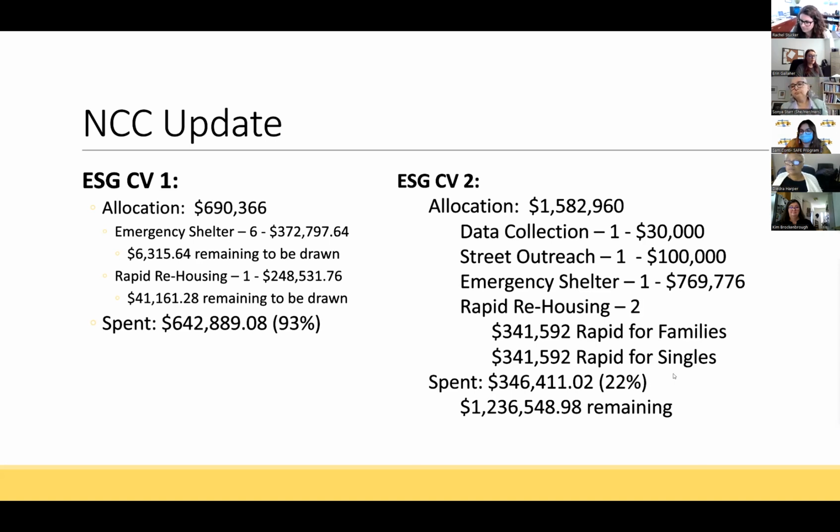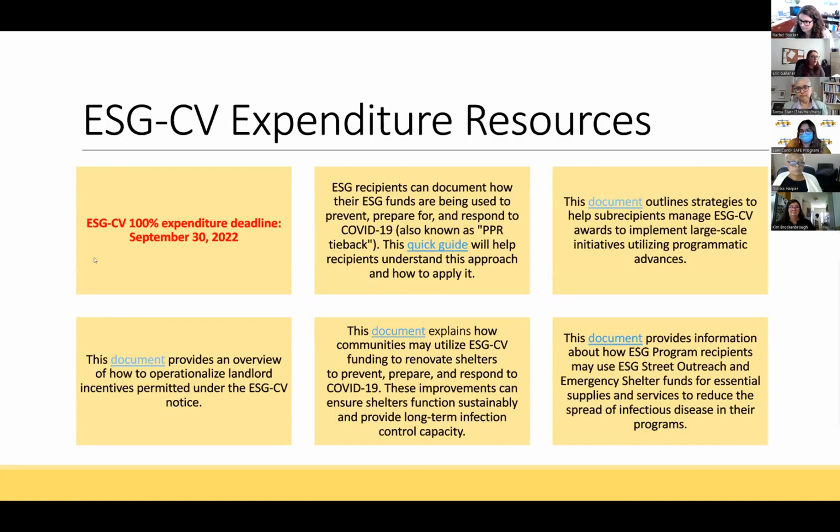And this is really important because 100% of ESG CV funds have to be spent down by September 30th, 2022, or else they are being recaptured by the government, by HUD, basically. So for the two allocations that are in the 90s, that's super great. But for everybody who falls into the second category, that's only 22% drawn down, we highly, highly, highly encourage you to get on that, because if it is not drawn down by the end of those grants, that money is going to be lost to the system.